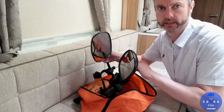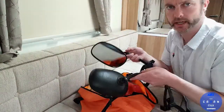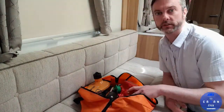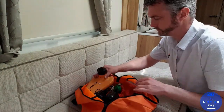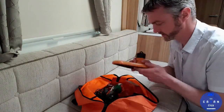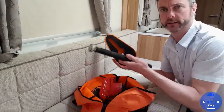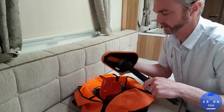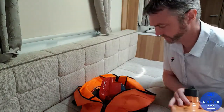We have the mirrors for the car. Again, these wouldn't normally be in the bag, they'd normally be on the car. But after the trip, it's really useful to put them in here so I know where they are and I can get them quickly. Then our lock for the wheel. We have the Nemesis lock here, which I like a lot. It's light and it's compact and it breaks down into two parts and it's very easy to store. Now again, this would normally be on the caravan wheel when we're on site or when we're at home.